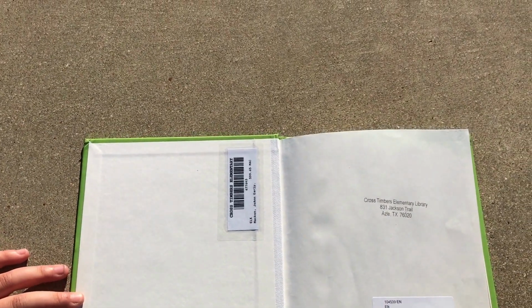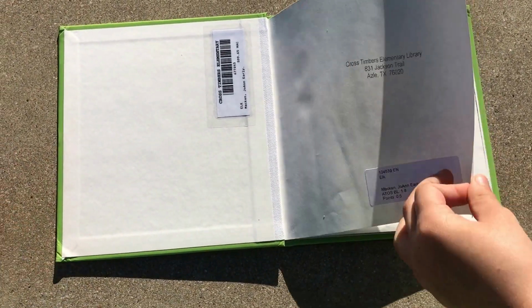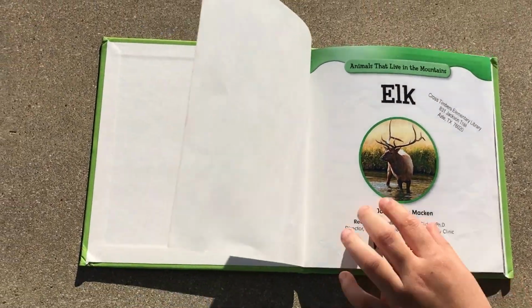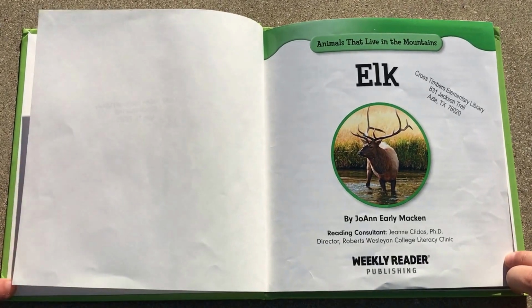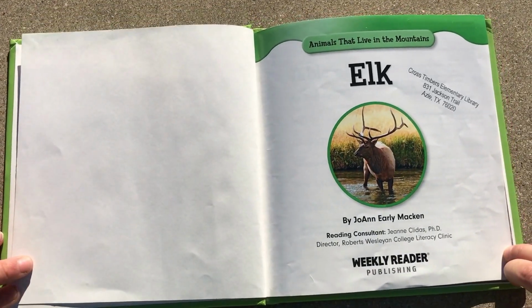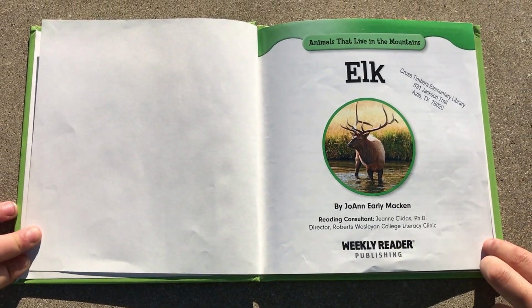Now let's turn to the first page in the book. This is the title page of the book. It tells us the title of the book. The title of this book is Elk by Joanne Early McCann.